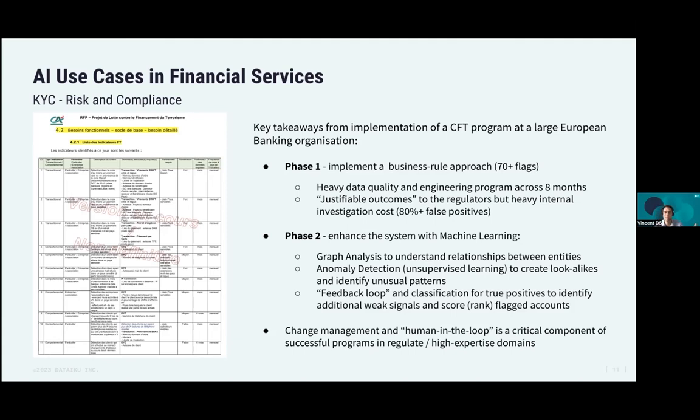What's generally missing in financial crime is, you know, you do the business rules, people investigate, and then that's it, right? Here, what we did is loop back the result of investigations. Hey, this guy was a false positive. This guy was actually a true one. And then feed that back into the model to enhance the business rules to give a degree of confidence.